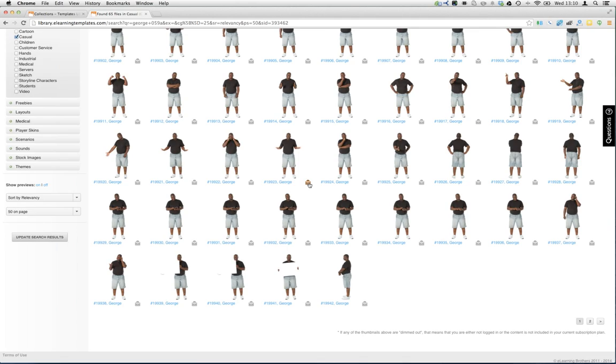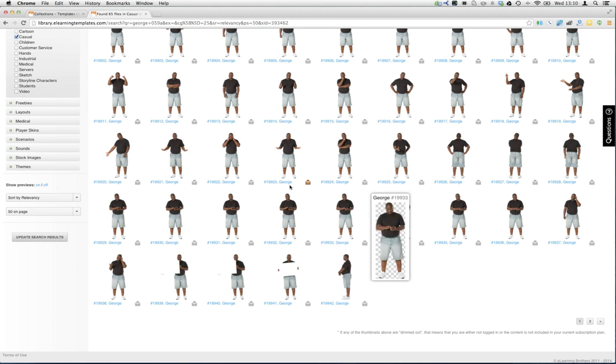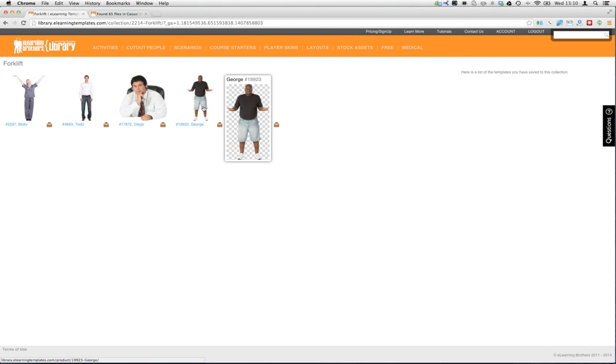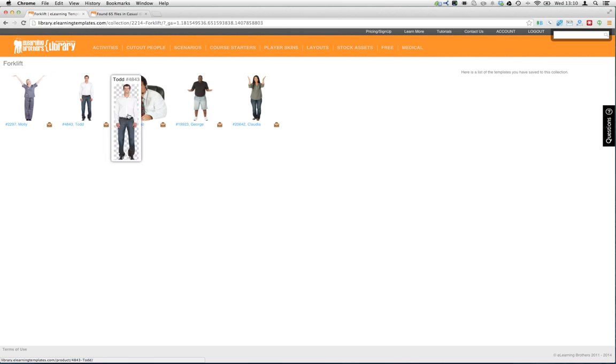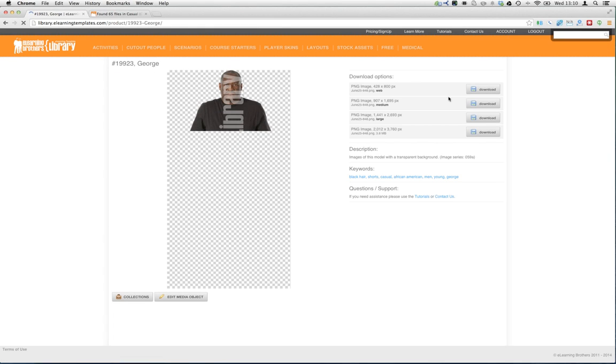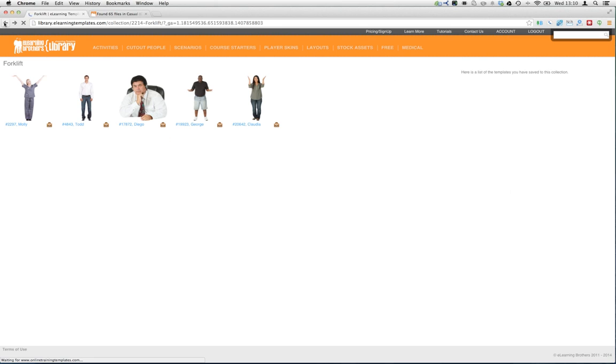So I can click on this briefcase. I can either create a new collection right there, or I can say, I want to add him to forklift so that I remember that. Now that suitcase is highlighted. So if I go and click on forklift now, there's George and a couple other people I've put in there. So you get the idea, and then from there I can click on George and download him right there. So that's how collections work.